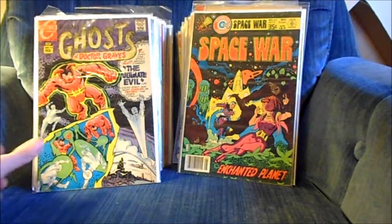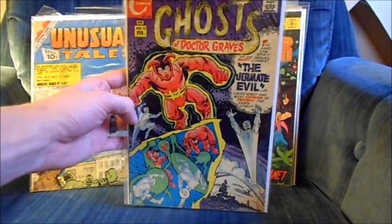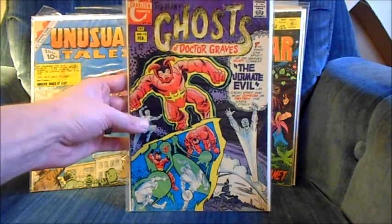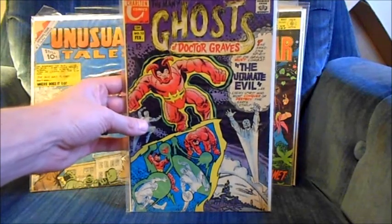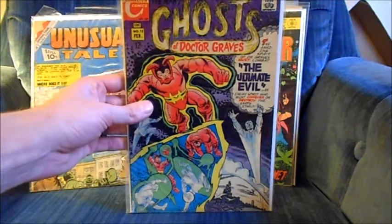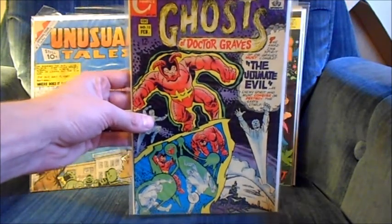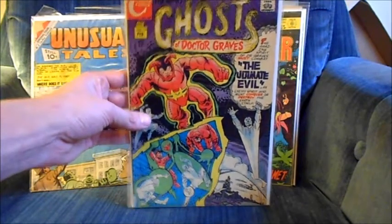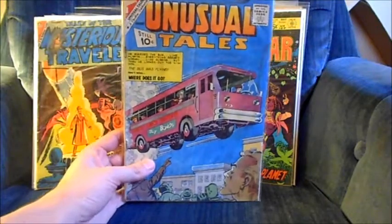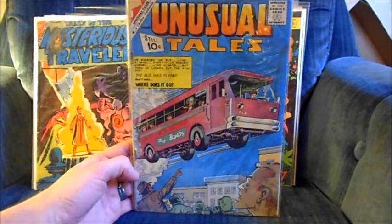Let's go over to the side here. I've got a bunch of these too, and they're not in any particular order. The Many Ghosts of Dr. Graves, and you can tell the Doctor Strange influence, since Ditko is definitely one of his great creations was Doctor Strange, and he carried that over to Charlton a little bit. Definitely Dr. Graves is sort of a Doctor Strange ripoff. But fun stuff. And we've got the Flying Saucer, Unusual Tales. I'm not sure what number. It's a beat up copy, but I think there's a few Ditko stories in here if I remember correctly.